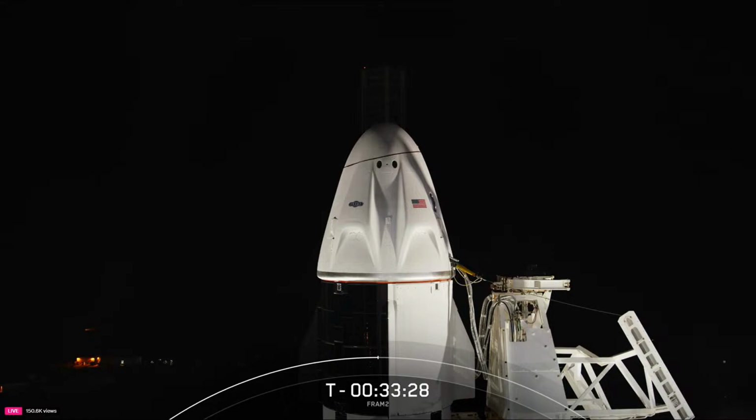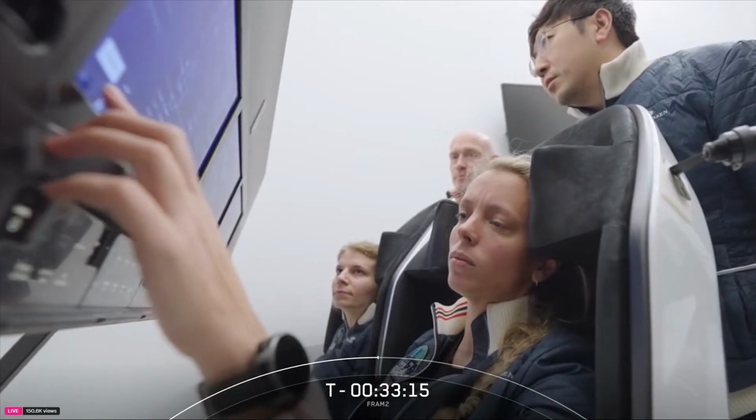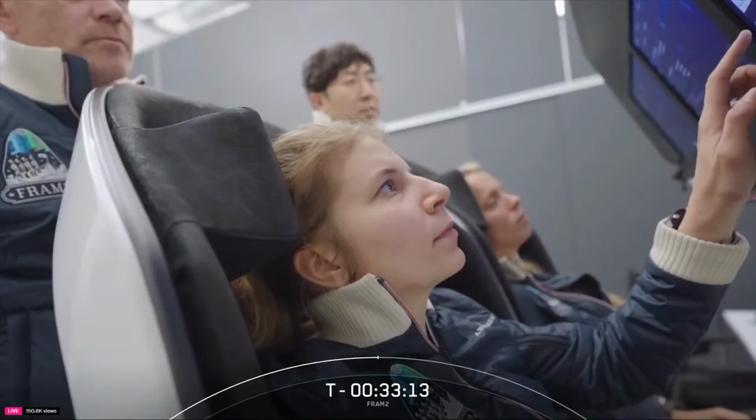Now, we've talked about both of the vehicles that are going to take the crew to space, but let's bring it back to the crew. To prepare for today's flight, our teams at SpaceX spent the last several months working with the crew as they learned about orbital mechanics and how to live in microgravity.